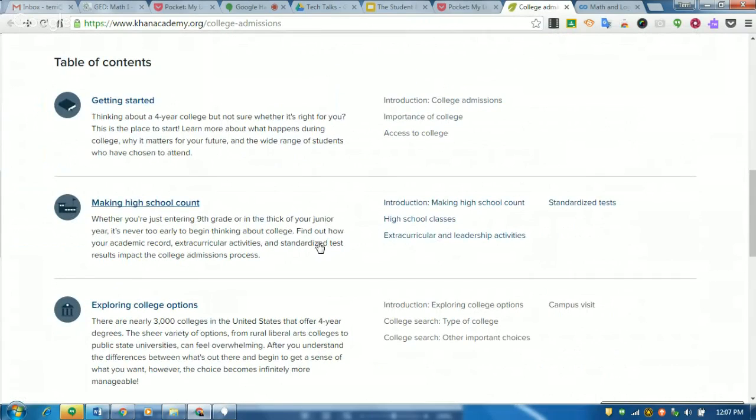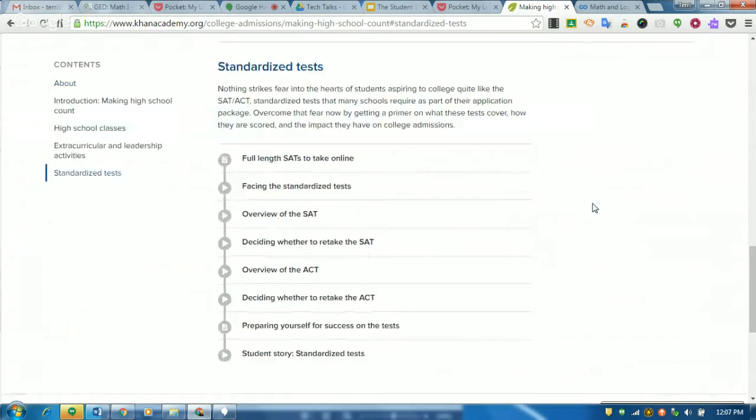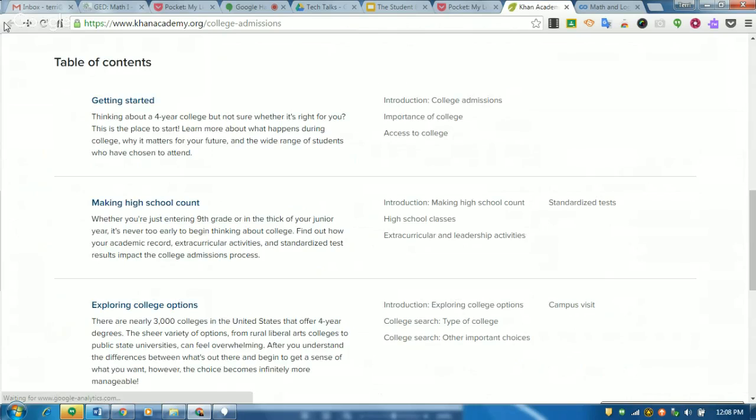And if you look, making high school count. In this case, it would be making your adult ed courses count. Making sure you're getting the right math so you can pass the right tests. We have a little section here called standardized tests. And it'll tell you all about the different ones, the SAT, the ACT, preparing yourself for success. So it gives you little tips on how to prepare for success and passage of these tests. And it has a little student story. So I was amazed at how much they had in here.